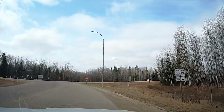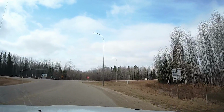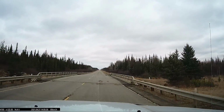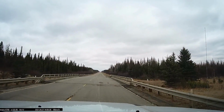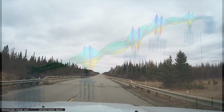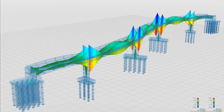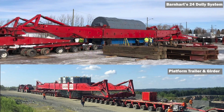2 major parts of a route survey are bridge analysis and pavement analysis. A major hurdle Barnhart recognized early on was the crossing of bridges. We commissioned an engineering study for the 31 bridges along the entire route. For the engineering study, Barnhart looked at 2 transport options to determine the best transporter style for the haul. The first option utilized Barnhart's one-of-a-kind 24-dolly transporter. The 24-dolly transporter had never been used in Canada before.